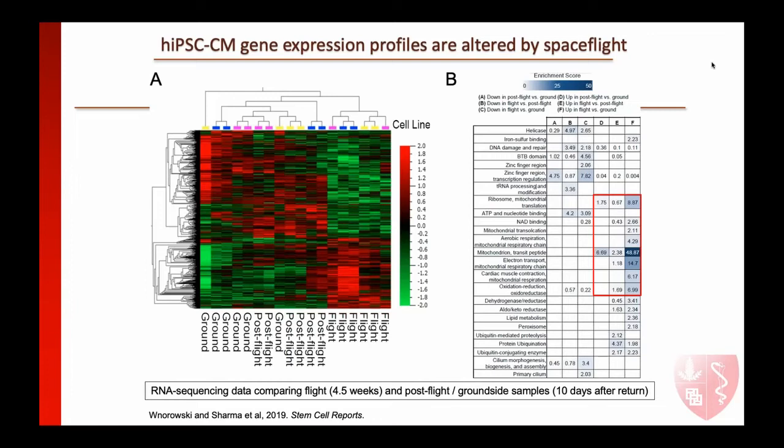And what you can see is that the samples that were returned to the planet in the post-flight set of samples here largely show a similar gene expression profile to the ground-side controls, whereas the flight samples exhibit a slightly different gene expression profile, based on the genes that are activated in these cells. And if we took a closer look at some of the gene pathways that are actually altered in those space-flown samples, we identified a number of genes related to mitochondrial and metabolic function.